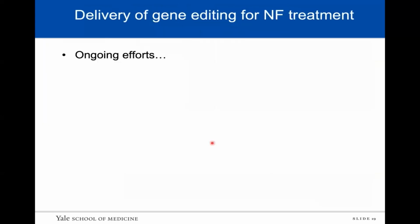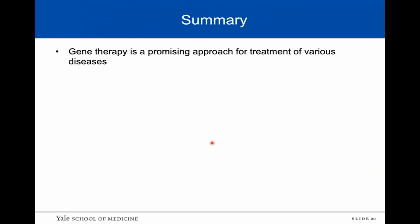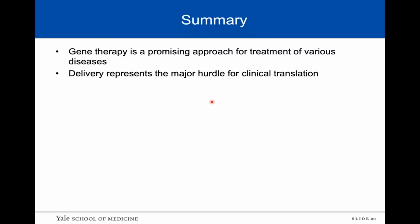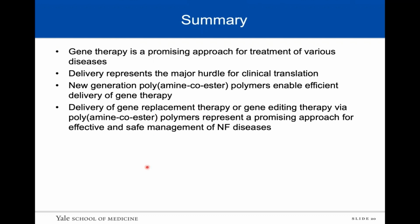We also start to test our particles for delivery of gene editing for treatment. And this is the ongoing effort. So, in summary, gene therapy is a promising approach for treatment of various diseases, and delivery represents a major hurdle for clinical translation. We have developed a new generation of polymers which enable efficient delivery of gene therapy. And we have demonstrated that delivery of gene therapy or gene editing therapy via our particles might enable efficient treatment of infectious disease.